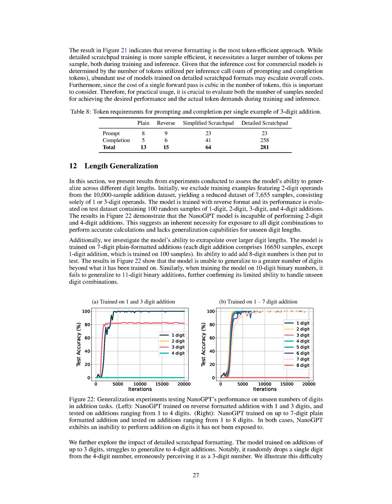Section Summary. In this section, the authors compare the performance of NanoGPT and GPT-2 models, highlighting the improved performance achieved with larger model scales. They also explore the impact of tokenization methods and model pretraining in GPT-2 models, finding that pretrained models and consistent tokenization of numbers are crucial for arithmetic tasks. Additionally, they conduct a cost analysis based on the number of unique tokens encountered during training, showing that while detailed scratchpad training is more sample efficient, it requires a larger number of tokens per sample, which may escalate overall costs. Therefore, it is important to consider both the number of samples needed for desired performance and the actual token demands during training and inference for practical usage.